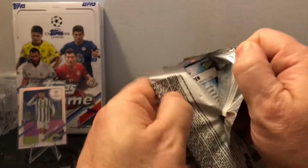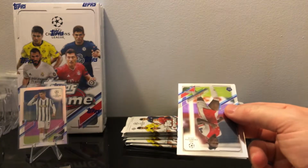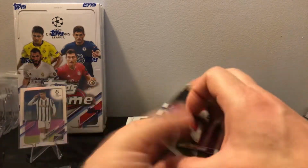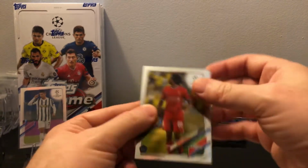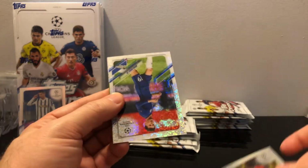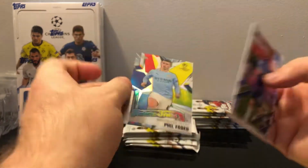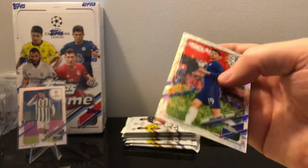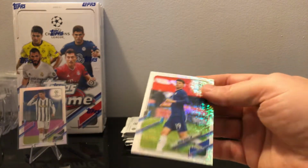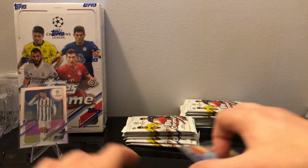I have my stacks of things everywhere to go over everything at the end of the case break. Got a stack of rookies over here, nice refractors and color over here, which is a little bit low right now, so hopefully we get some better stuff. We got a nice Speckle of Mason Mount and Phil Foden, future stars. That's really nice that he's in here twice. First Chrome, first Prism is kind of a thing to a lot of collectors. A lot of people are big on Mason Mount, so we're going to put that in the good hit category.